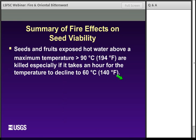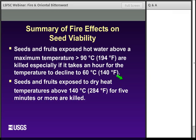So seeds and fruits exposed to hot water above a maximum temperature of, say, 90 degrees C, that's about 194 Fahrenheit, are killed, especially if it takes an hour for the temperature to decline to room temperature, which would be 25 degrees C, not 60. So that's an error, my fault. And then seeds and fruits exposed to dry heat temperatures above 140 degrees C are completely killed for 5 minutes in regards to the fruits. This slide is an error again, and 3 minutes for seeds alone.